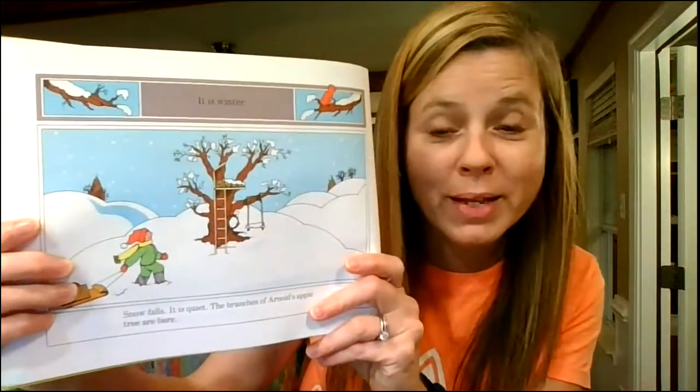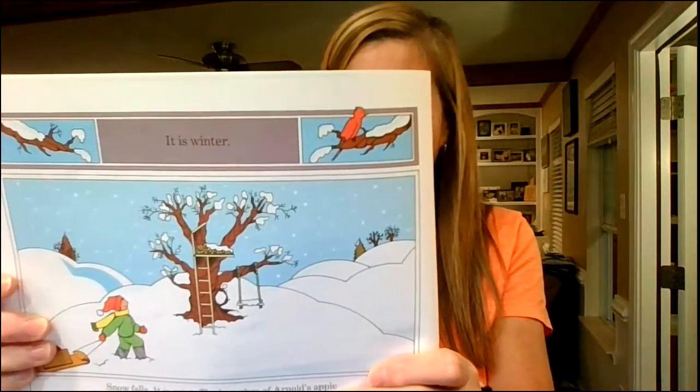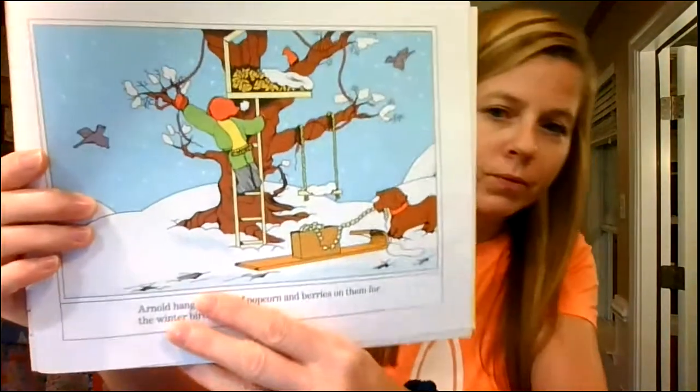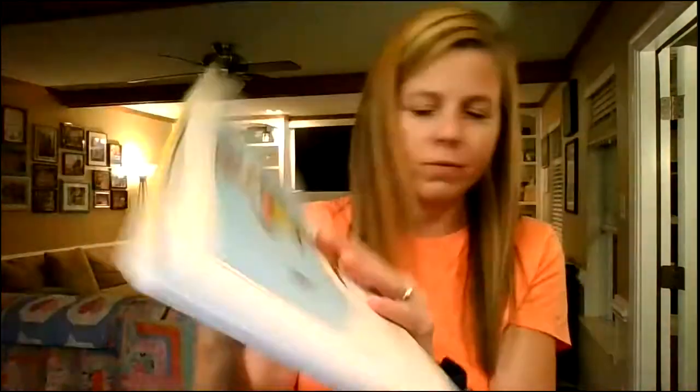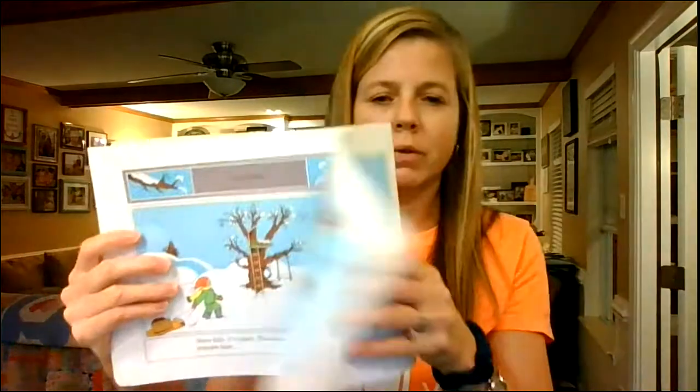And bare means that there's no leaves at all, okay? Arnold hangs strings of popcorn and berries on them for the winter birds to eat. He builds a snow fort around the bottom of his tree.